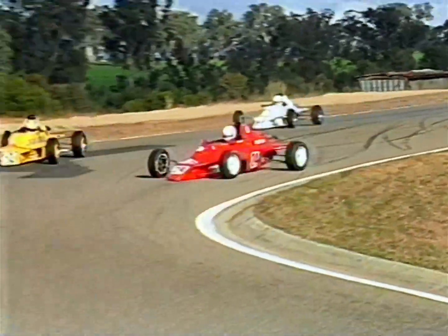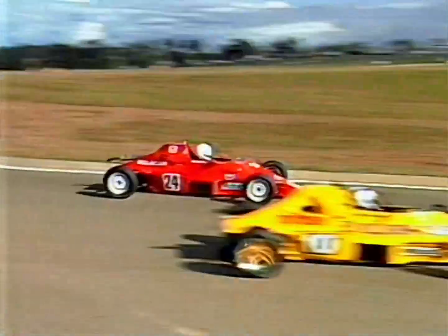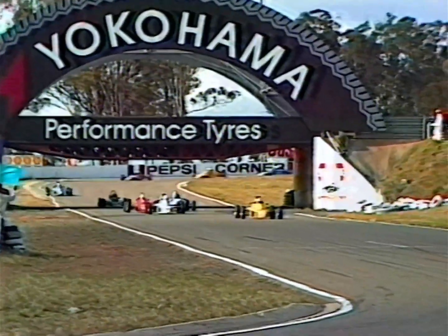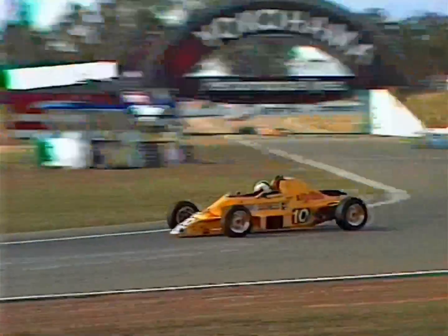Is this wide enough for you? Three wide at that stage. Roberts back and sideways, and he's gone. Now he's got to try and keep it. Will he do it? Yes, he does. Sensational. Unbelievable. He's dropped two spots, but even that is just an incredible performance. That's a Danny Sullivan at Indy trick.